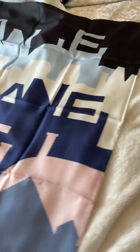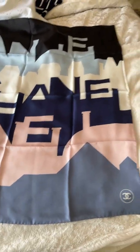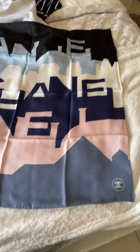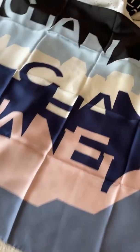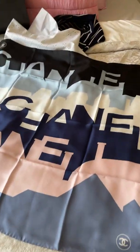Italy is so much cheaper to manufacture everything, which is so annoying when you're paying these crazy prices. It's the one thing I don't like about Chanel, that they've sourced it to Italy, and I don't think the craftsmanship is as good. But some pieces you'll get lucky, like this beautiful scarf. Once I steam it, I think you can steam these, it will look so beautiful, so chic. This is classic Chanel, and this comes from the 2020, I think she said cruise collection. So I think it's a beautiful piece. I'm not sure what you guys think.